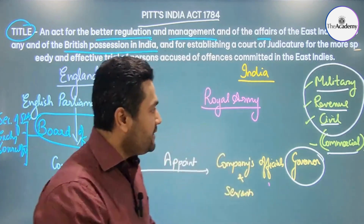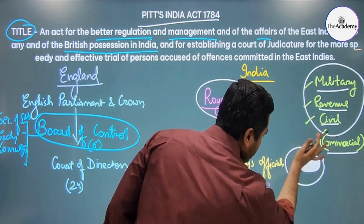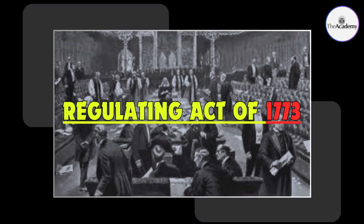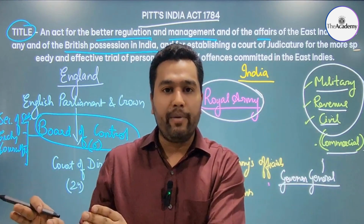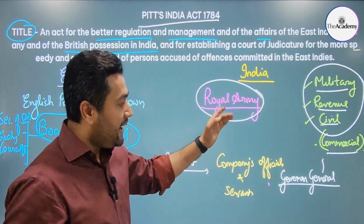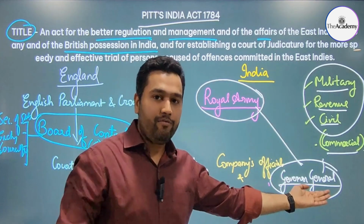Now in order to further improve the nature of functioning in India, the Pitt's India Act also stated that henceforth the governor, who was made the Governor General, we already know that the Regulating Act of 1773 had made the Governor of Bengal the Governor General. That means the Governor General could superintend the Governor of Madras as well as the Governor of Bombay. So this Pitt's India Act of 1784 was a further development over the Regulating Act of 1773, because now the Pitt's India Act made this Governor General also the Commander-in-Chief. That is, now the army was to be under the Governor General of Bengal.